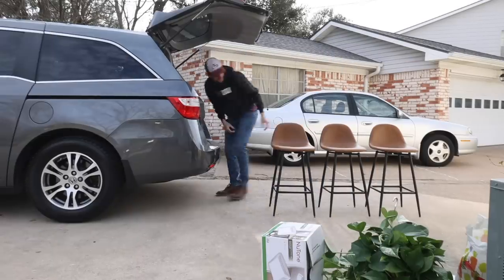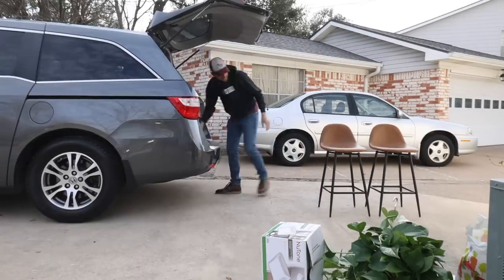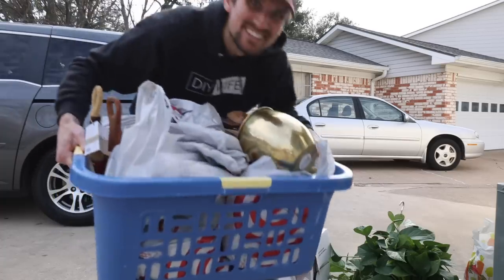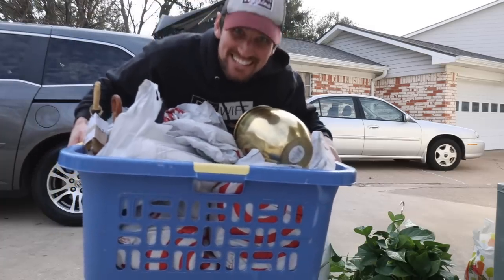The next day was a big day, as it was our final day to finish off this kitchen and get it ready to reveal to our friends. There's lots of goodies in here. Thanks, guys.